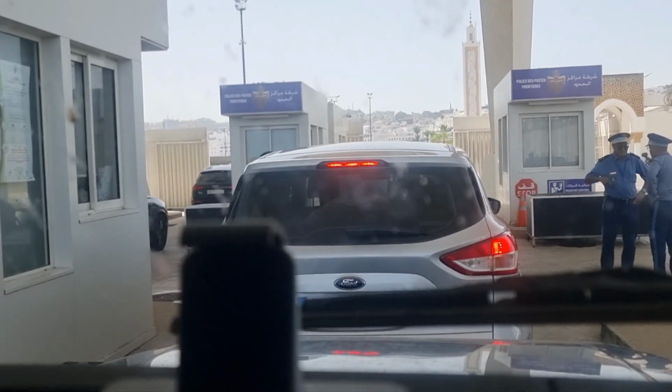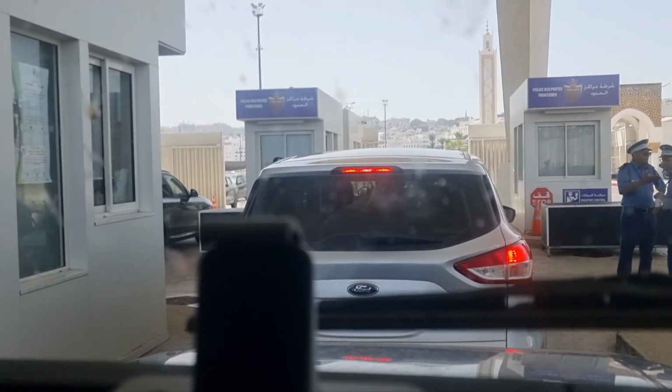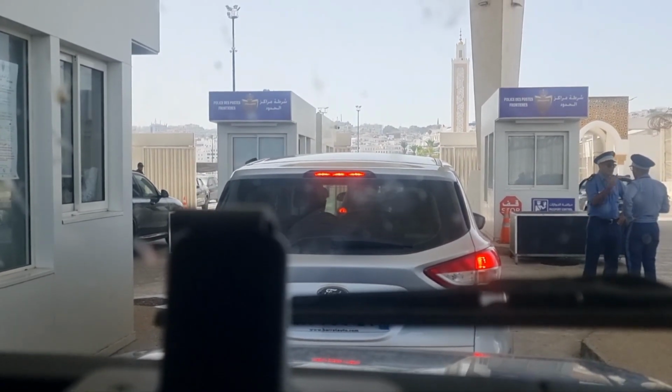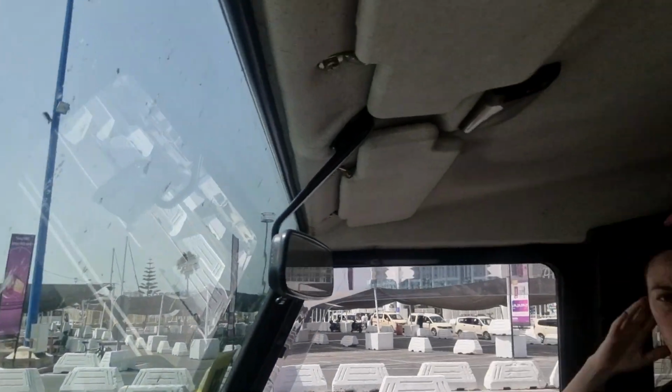We've cleared some immigration, but this is before we enter the actual country. Some cars have been stopped and searched. Ours might as well. We don't know yet, but we'll see. Yes, so we are now in Morocco. We are still in the port area, and it was a mission getting through.